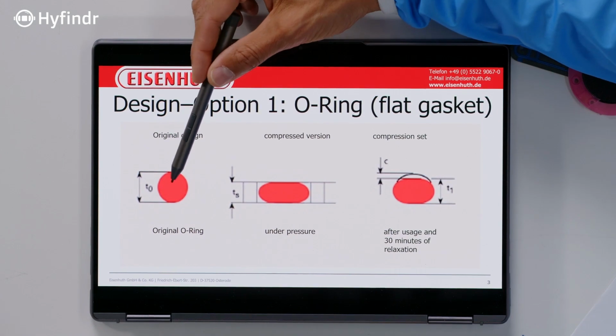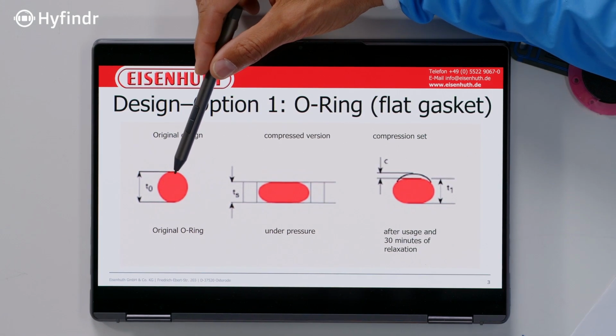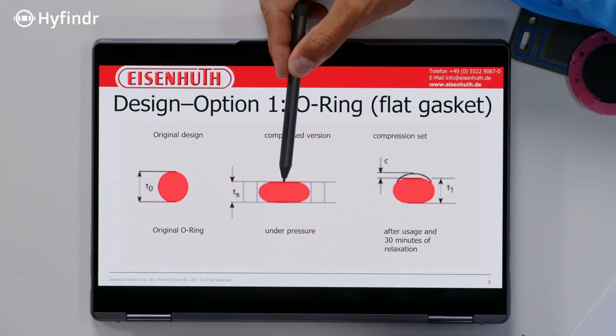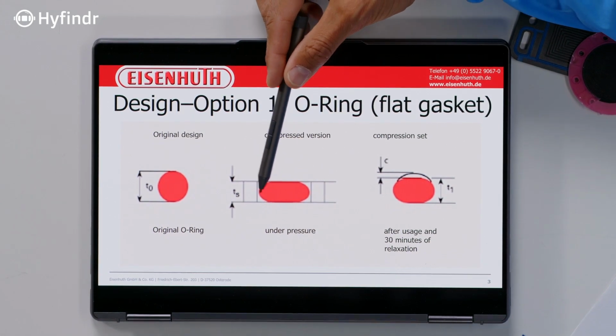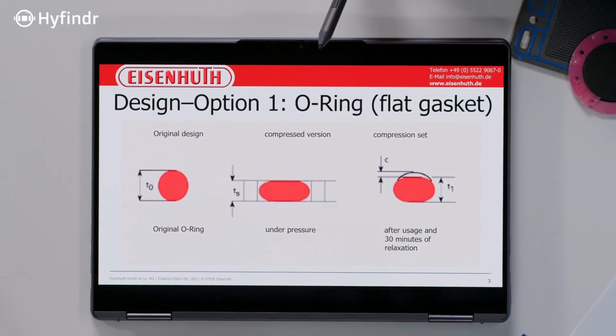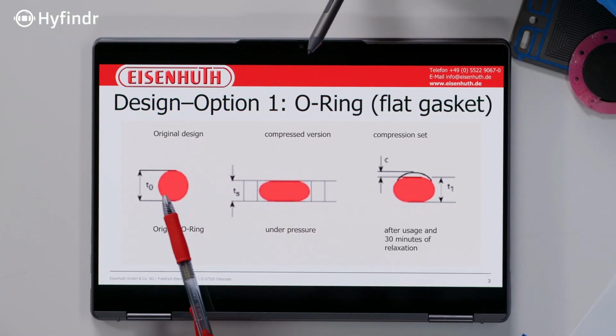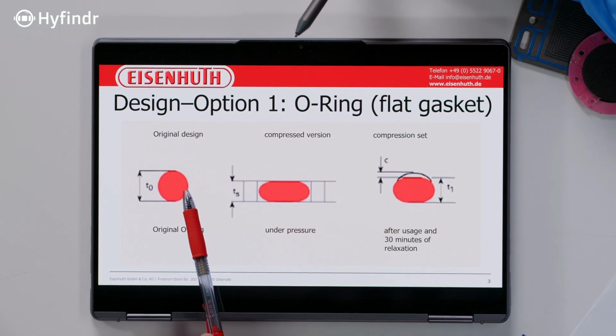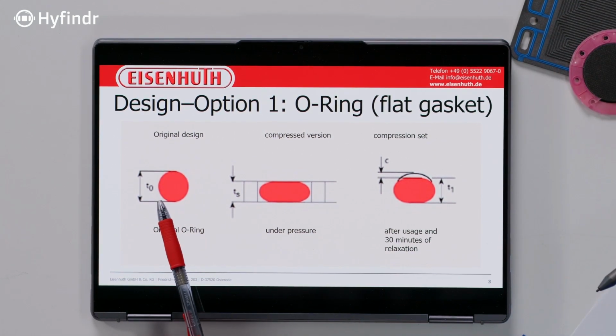This is a cross section of an O-ring, and essentially it's lying on some material. When it gets compressed, it changes shape. That's very important. If you design a system, you must consider that you have enough space, which is here. It is not good to go to the original size of the O-ring and then press it into the plate.